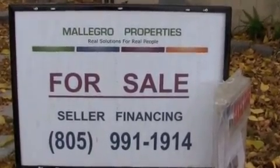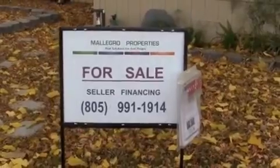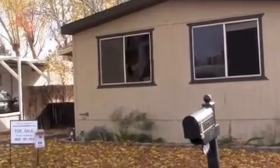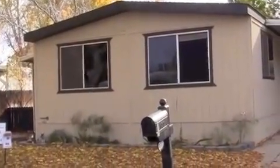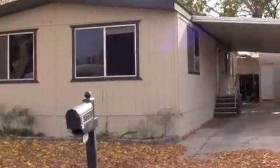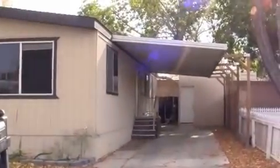Welcome to unit number 177 in the beautiful Rancho Mirage mobile home community. This is a beautifully remodeled 3-bedroom, 2-bath mobile home with 1,688 square feet. It has an amazing shed in the back.